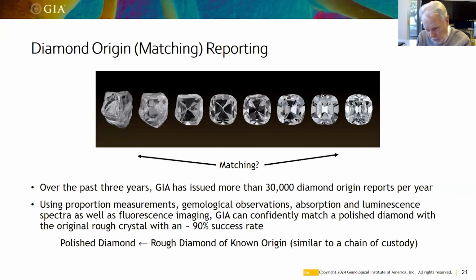Well, over the past 3 years, we've issued about 30,000 diamond origin reports per year, and that's based on proportion measurements, gemological observations, spectroscopy, fluorescence imaging. And we feel we have about a 90% success rate that we can match a cut stone with a rough crystal that we examined previously.